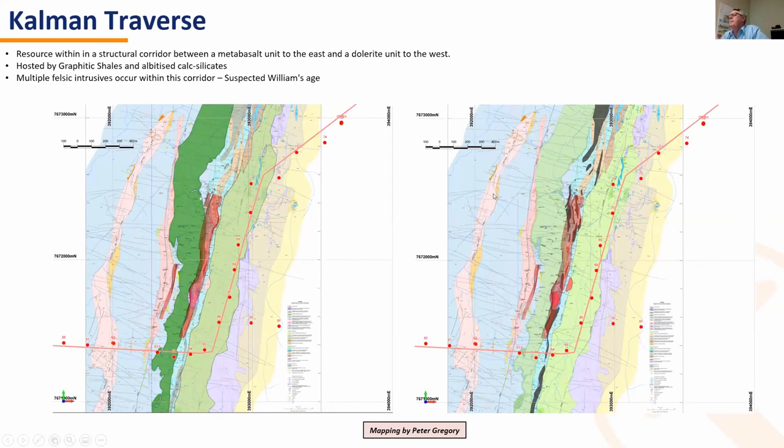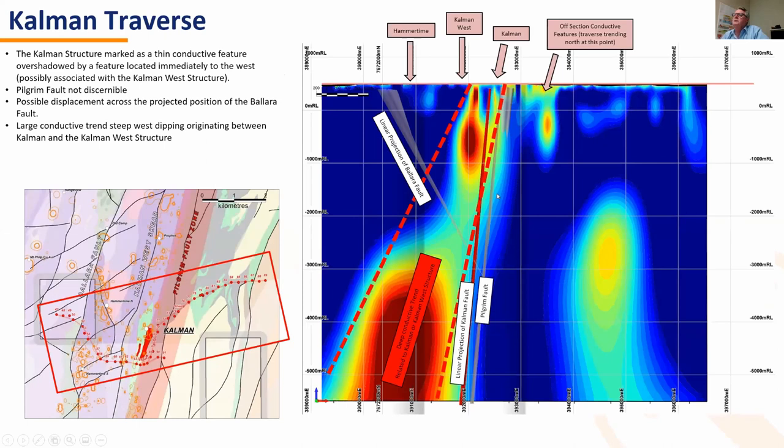So this is the MT image for the Southern Traverse. The main points with this image are that Culmen is present. We can see it in the data down to about 2 kilometres. Of major interest is this zone immediately to the west of Culmen, between Culmen and the Culmen West shear. And that conductivity zone goes down to the depth of the survey.